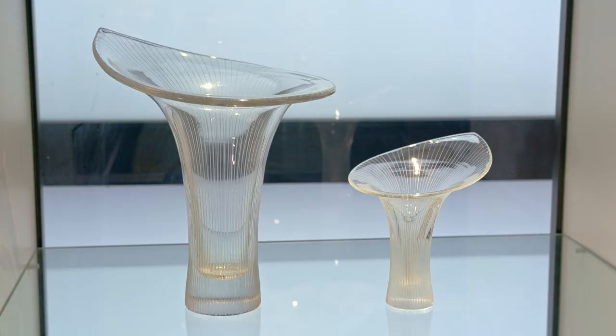Here we can see one of the most well-known glass items by Tapio Virkkala. It's the vase called Chanterelle, with hand-cut lines on the surface. The bigger one of the vases is still available.